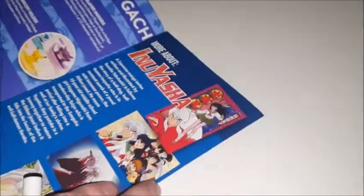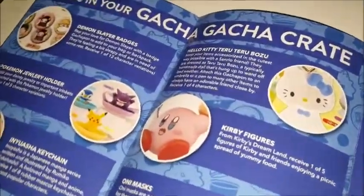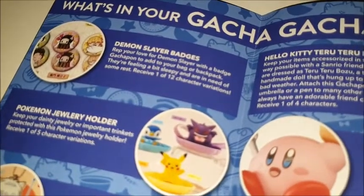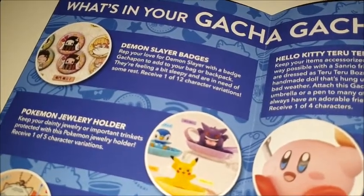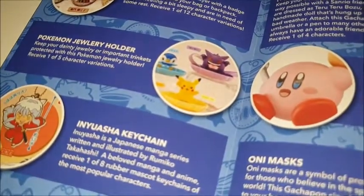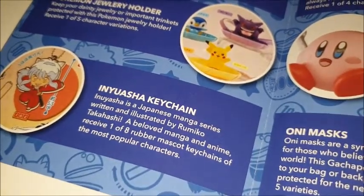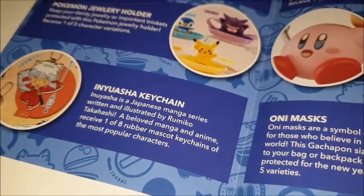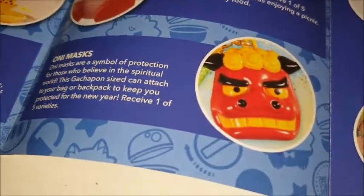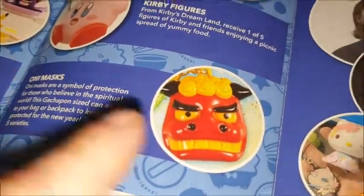Booklet time. So here is the booklet. This basically shows you in detail what you get inside. Demon Slayer badges, one of 12. So there's 12 different designs, and you get one of them. Pokemon jewellery holder. Yay! One of 5 different designs. So we've got that one, yep. Inuyasha keychain, which, as I said, I've never watched, but you can give it a go. One of 8. And is it an Oni mask? That one really is scary, though.